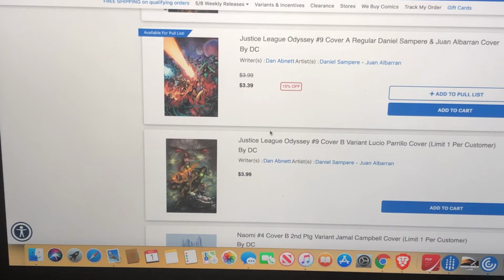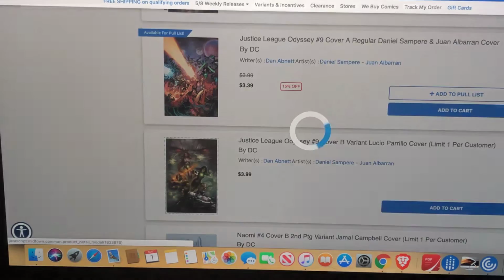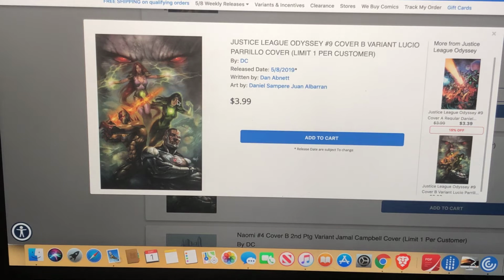The writing's been okay. It's nothing fantastic. Justice League Odyssey. I picked up like the first 3 or 4 issues. It was pretty good. I didn't continue with it. But if I were to buy one of these, I think the B cover is definitely the one to get. Perillo cover, very nice. I like Darkseid's eyes in the background there. It's pretty cool.